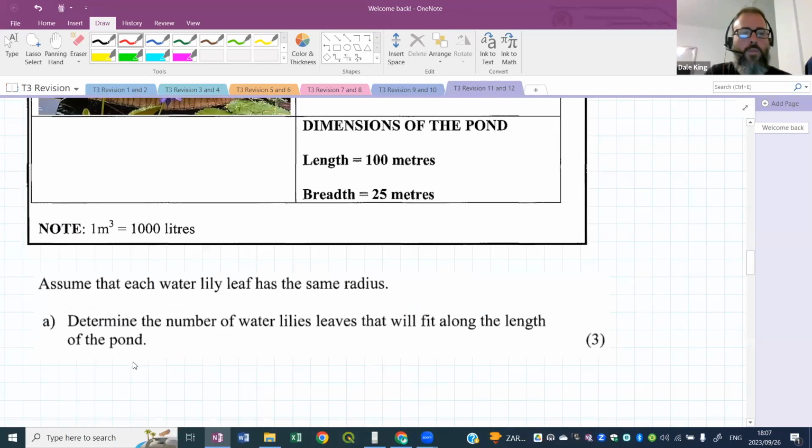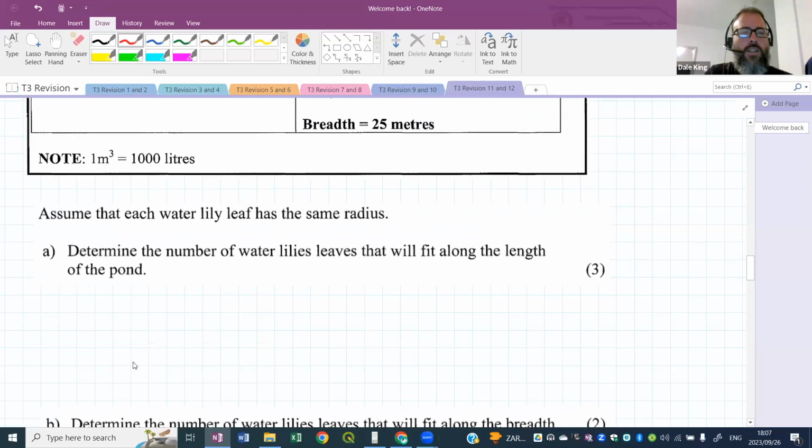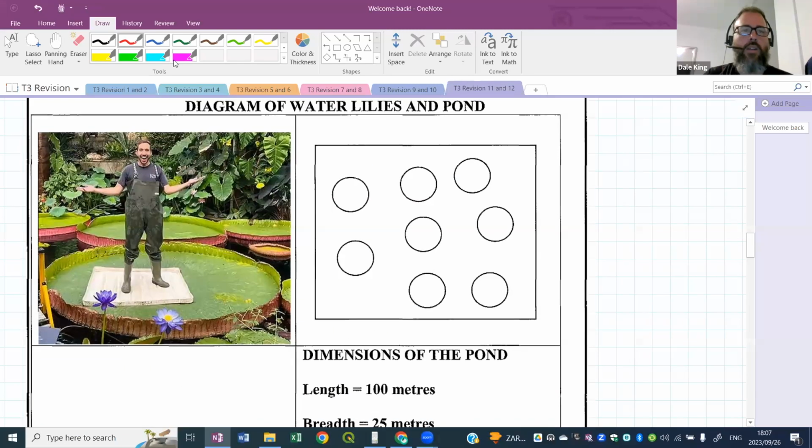All right, moving on to the question. Let's see. Assume that each water lily has the same radius. Determine the number of water lilies that will fit along the length of the pond. So we're talking about in this direction here. How many water lilies can we fit along that dimension there, which is 100 meters?